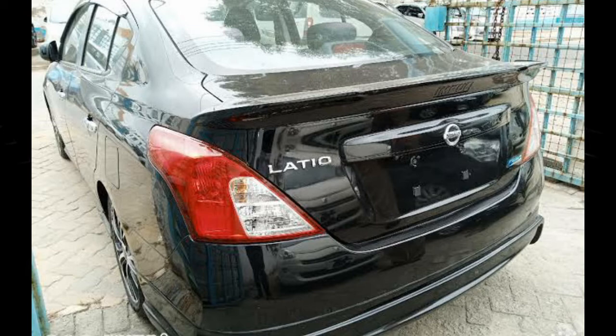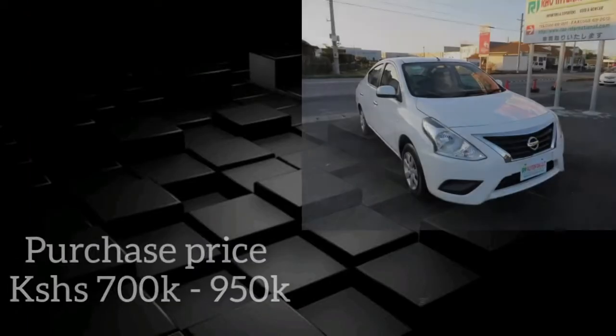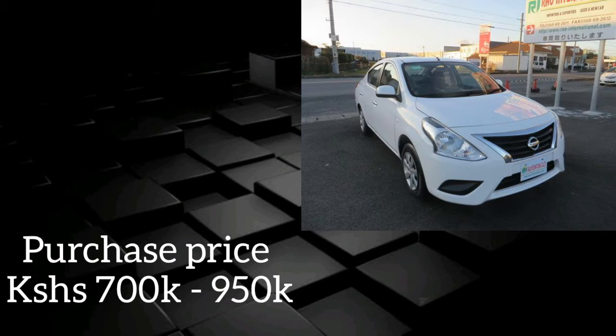So let's begin with the price of this car. With around 700,000 to around 950,000 Kenya shillings, you can get this car. It's actually not a bad value proposition. It's a very spacious saloon.